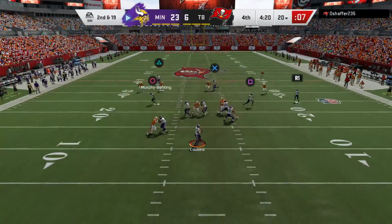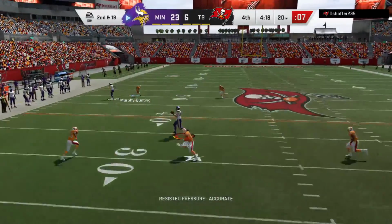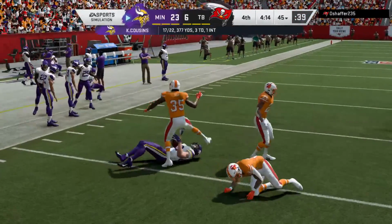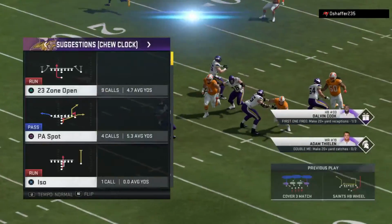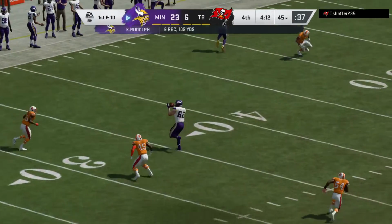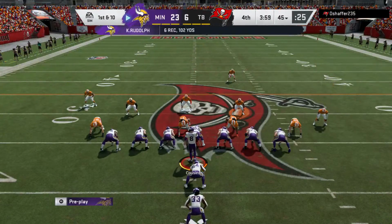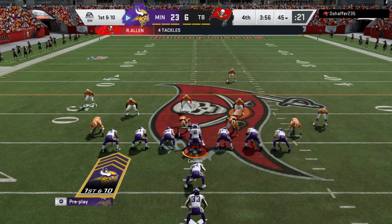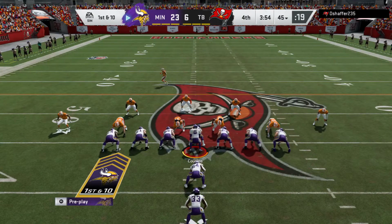Throwing on 2nd and long. Cousins. And Rudolph has it left side. And they'll get it all the way up about 5 yards shy of midfield. A 1st down there on a pickup of 25. So signs of life in what's been a dormant offense in this 2nd half. Here's 1st and 10.